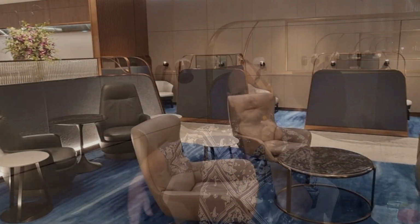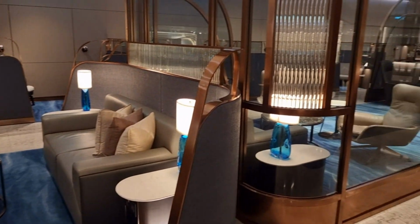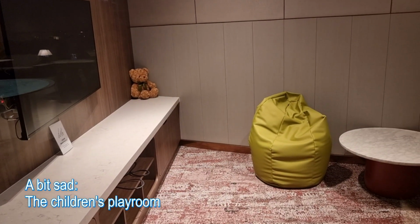Then you have these beautiful niches with sofas and chairs. Then you have these resting rooms with day beds, or real beds actually. You have the beautiful shower rooms. You have a children's playroom. So that's all really very beautiful. If you want to say something that is not perfect, maybe it's that you don't have a view outside. You won't see planes from here because it's all inside.